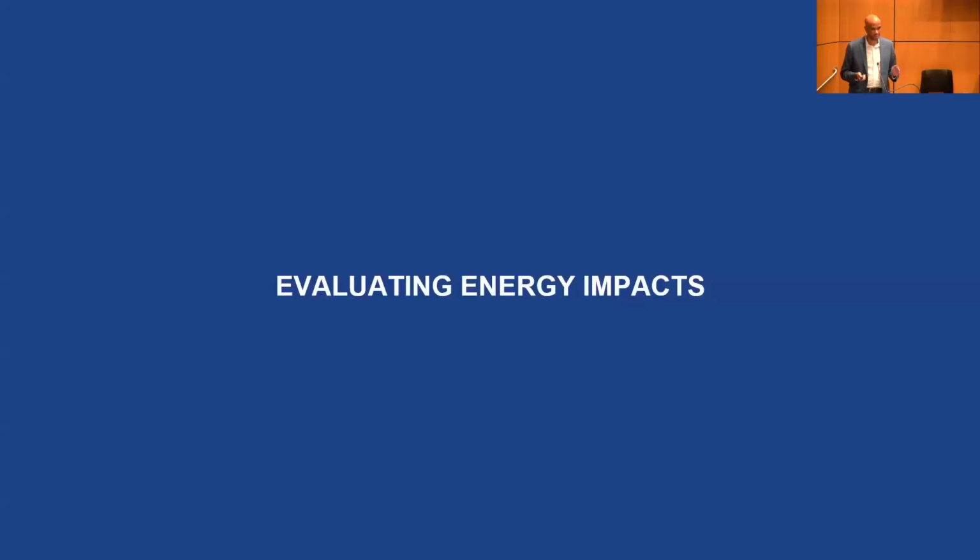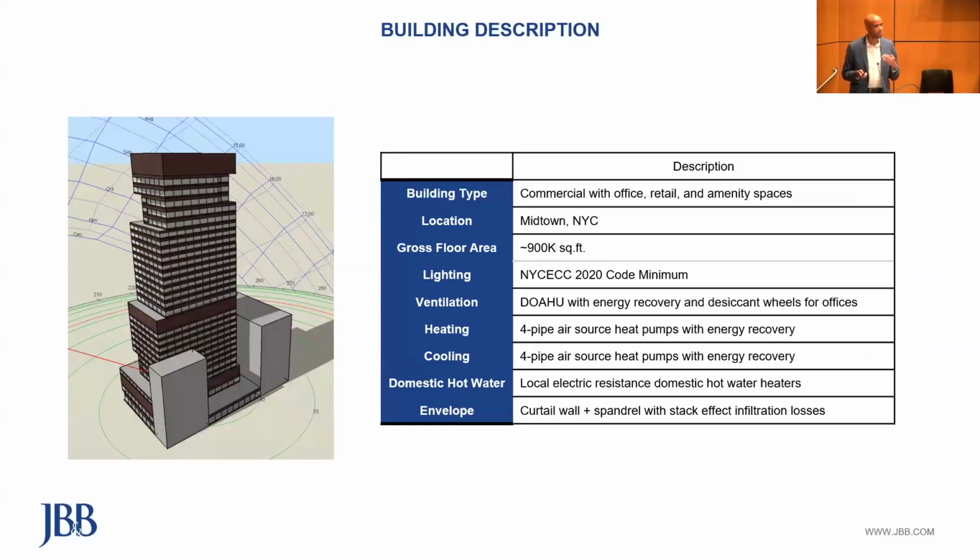So that being said, we decided to look at the impact of all of these changes in weather on one of the projects that we were looking at. We think that this project represents a lot of what New York City is trying to promote, in that it's an electrified building. So the case study that we're looking at is a commercial high-rise office building in Midtown Manhattan.